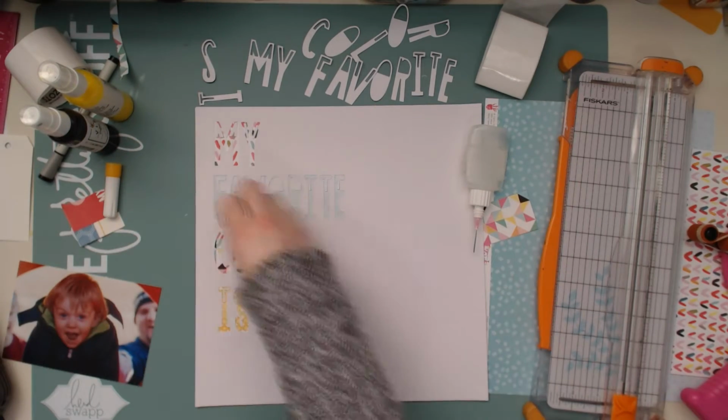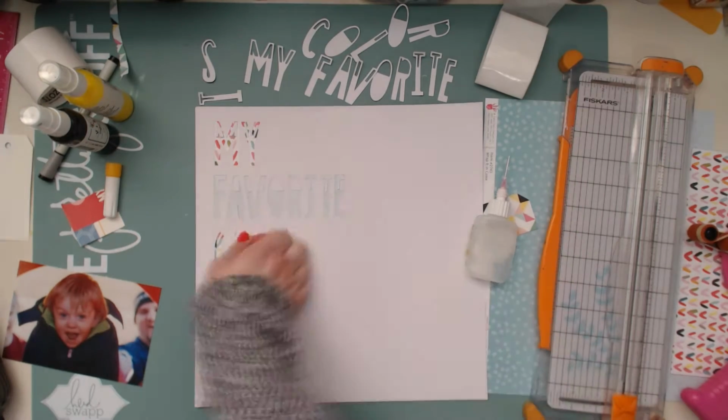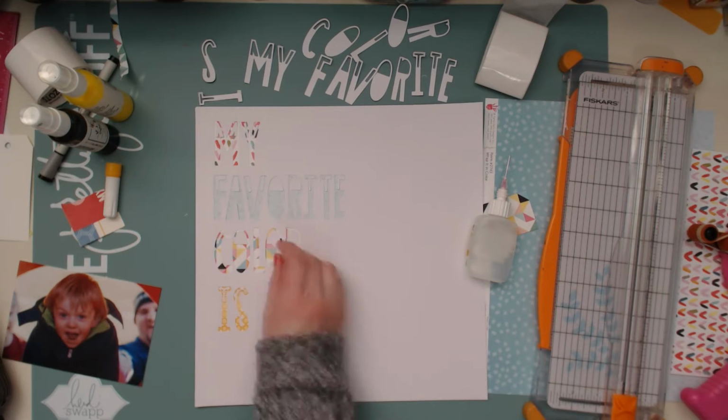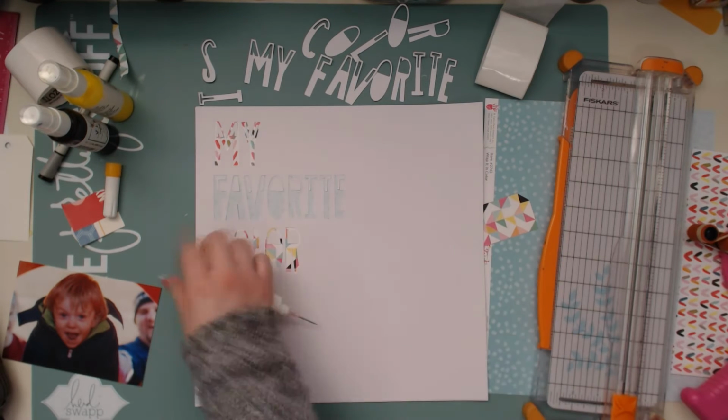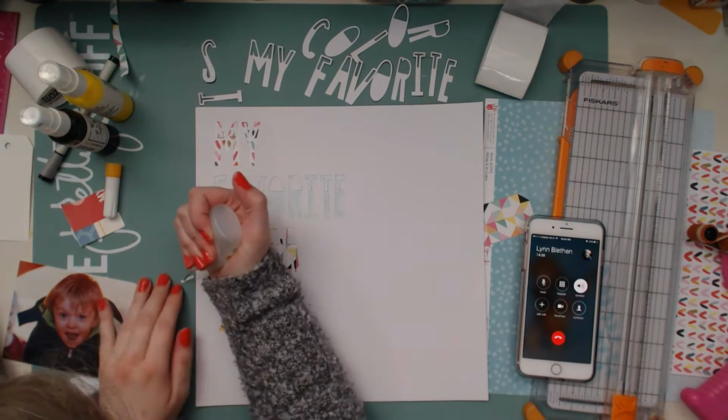And so when he was little, he absolutely knew without a doubt that his favorite color was red. But then he started getting older and realizing he actually liked more than just red. He liked all of the colors. So I just had to scrapbook this memory.